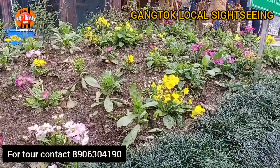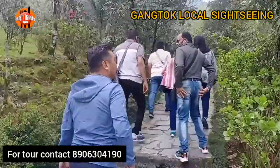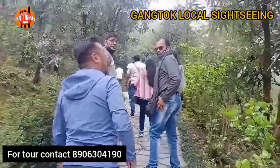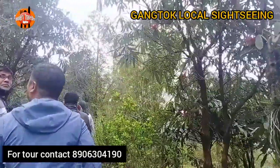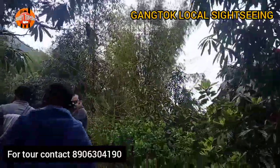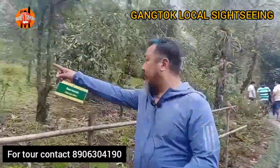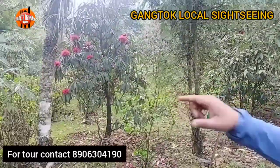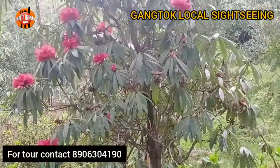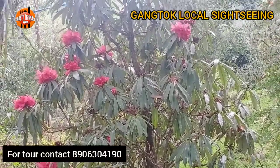Very cute. So I would like to show you the state flower of Sikkim, and it's called rhododendron. Oh yeah, there it is. This is the state flower of Sikkim, and it's called rhododendron.